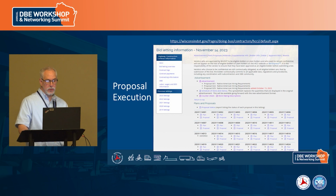So another place you can go to find some of the work types, you can go to the counter sheets here, which will give you a brief description of each proposal in that letting and the work type for it. There's also a tab here for schedule of bid items. And then the advertisement will also give a little more detail as to what type of project that is and what are some of the work summary listings.